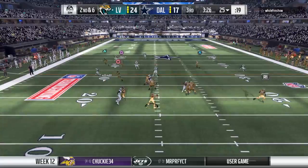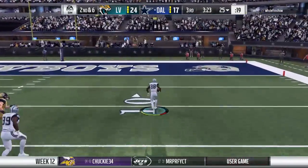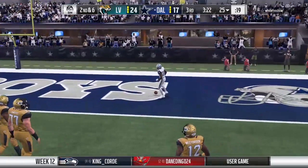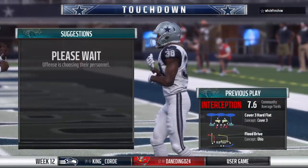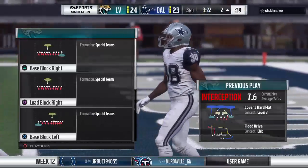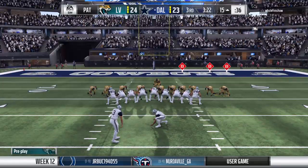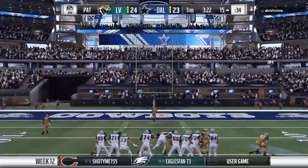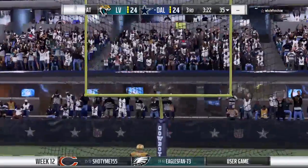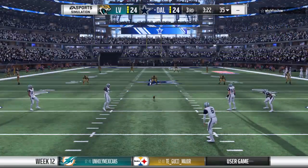Now they'll throw here out of the gun. He rifles one that's intercepted. Picked off at the 23. And he takes this one back into the end zone. And the Cowboy defense has a touchdown. I don't know who all is to blame there, but I love seeing pick sixes. Nothing like seeing someone pluck it out of the air and go the other way and see people try to change directions. Hard to do.